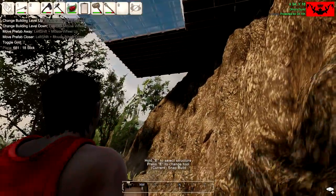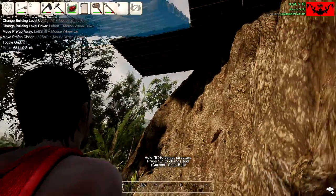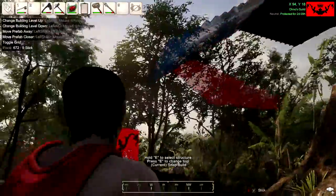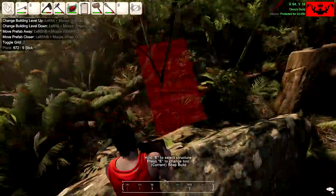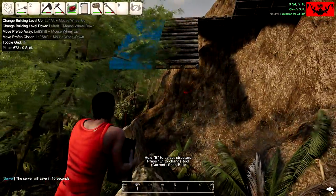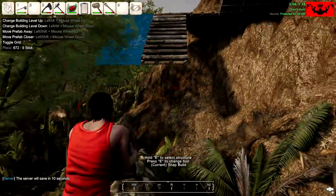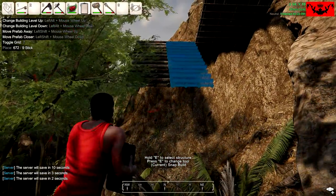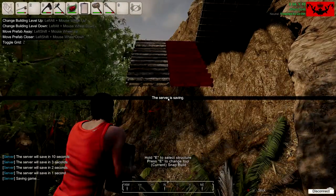Okay, so if we do this and we get another stairway like that, right? And then we've got a rock right here. Okay. Oh, there's an animal there. Oh, actually, I've got too much red right now. Okay, so, and we could even put another one right there. And then a set. Oh, and there goes. We're going to do a save. All right, I'll be right back.